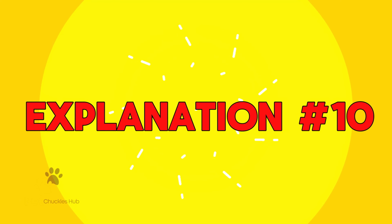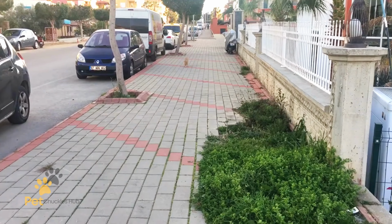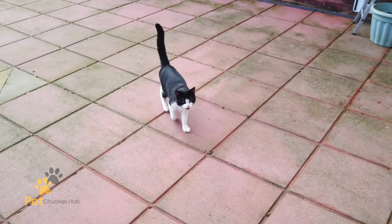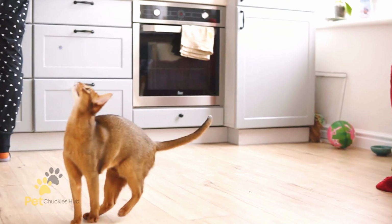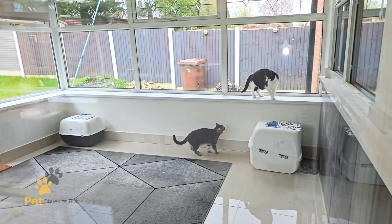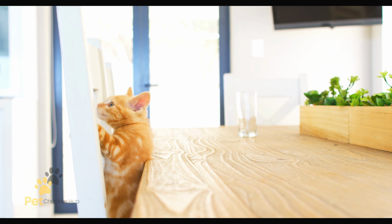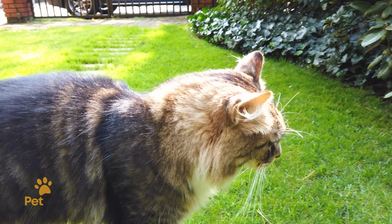Explanation number 10. They're just being cats. At the end of the day, Zoomies are simply part of a cat's quirky, playful personality. Cats have unique ways of expressing themselves, and those high-speed dashes are just one of them. The Zoomies are nothing to worry about, just another way for your cat to keep things interesting. Embrace those moments. They may leave you puzzled, but they're all part of the fun of having a feline companion.